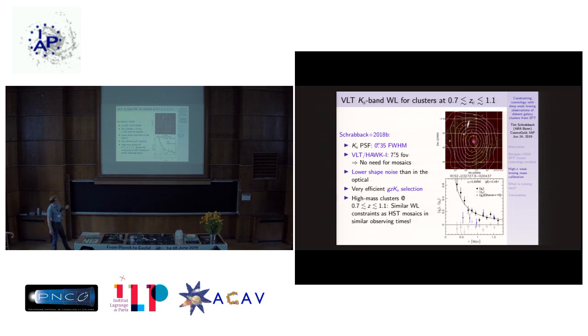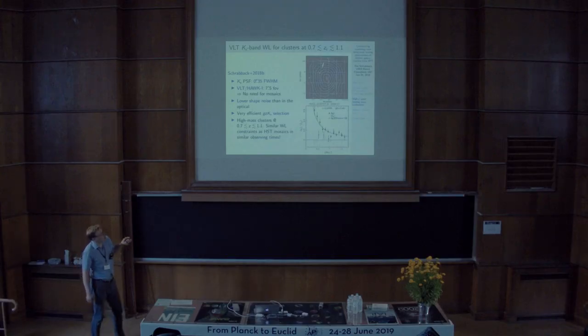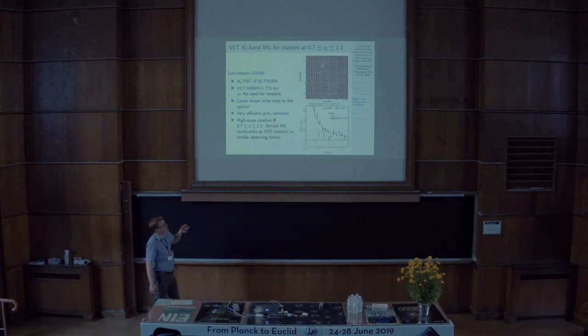You have a very efficient background selection, and it turns out that if you take this approach, it's about as efficient for massive clusters at these redshifts as using HST. So this is our preferred approach for massive clusters at these redshifts now. And this is just a demonstration using one particular very massive cluster, the mass reconstruction, and this is the tangential shear profile I talked about before.